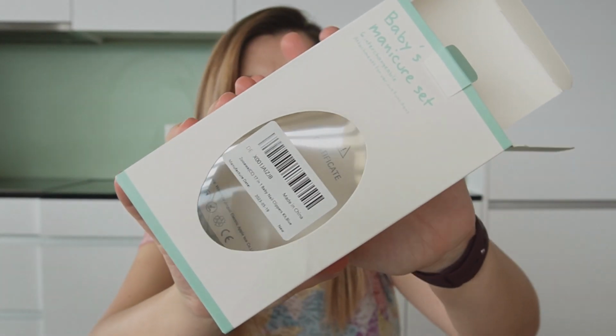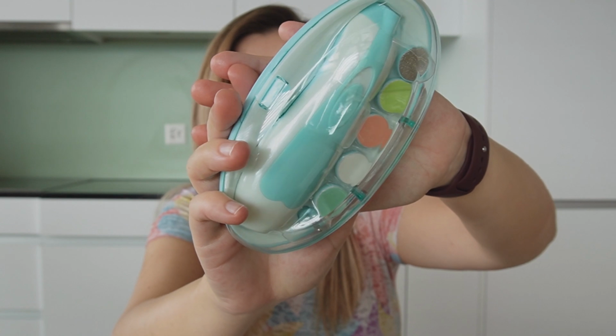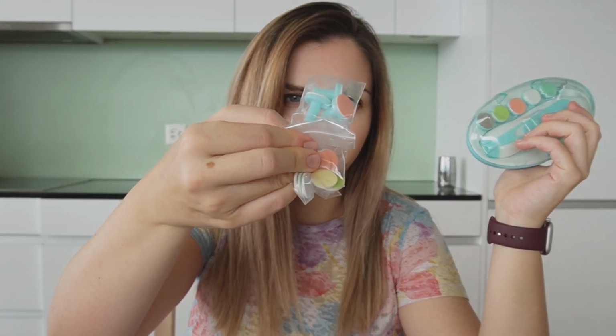So let's start with this baby manicure set, like baby nail filer. So we chose the, I don't know exactly how it's pronounced, Zooawa nail filer. It looks like this. I hope you can see. So basically it has a built-in light, although most people say that you don't actually need it. It has 6 different attachments and it comes with spares for all of them.